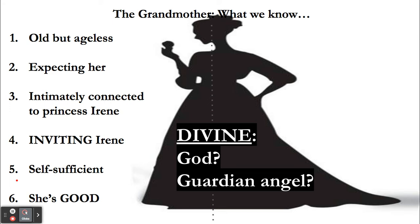All the things the grandmother says, exactly what a divine God would say. Intimately connected to Princess Irene, of course, right? I thought of in scripture where God says, "I have called you by name, you are mine," right? John Womack, you are mine, I know you by name, right? Emily Pascal, I know you by name. Tori Benson, I know you by name. James Cole Chandler, all of them, right? God intimately connected to us. How beautiful is that, right? How beautiful is that?